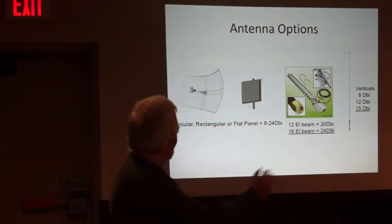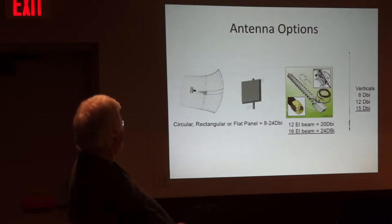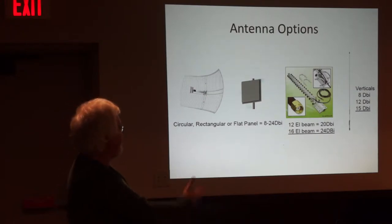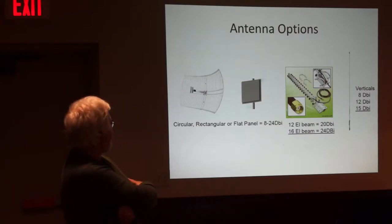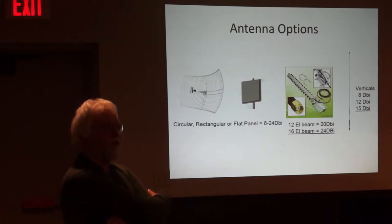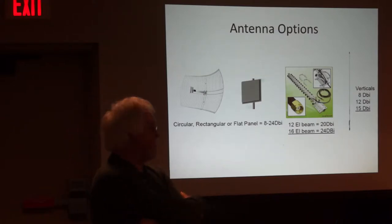Antenna options, they're all kinds. You get circular, rectangular, flat panels from 8 to 24 dB gains. You can get 12 element beams or 16 element beams, and those get 20 to 24 dB gains. Or you can get omnidirectional verticals from 8 to 15 dB gain. So there are a lot of antenna options out there.